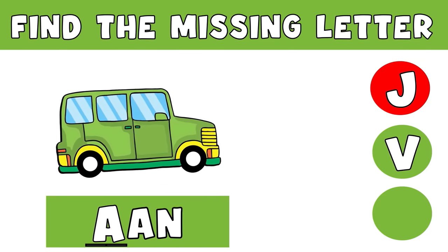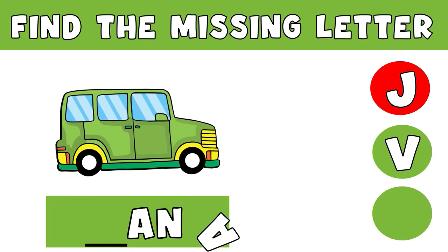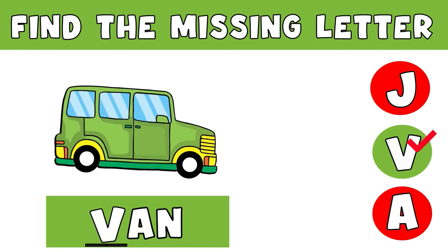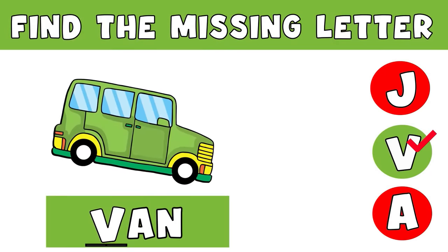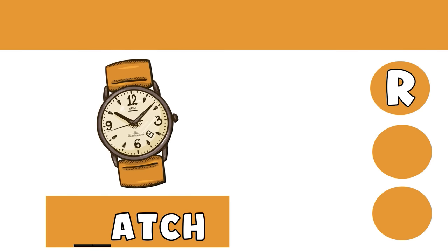Do you have any idea about it? Oh no! You did well. Let's move to the next alphabet. Can you tell me the name of the object? Van. Letter N. Do you have any idea about it? Nail polish. Oh wow! Great job. Let's move to the next alphabet.